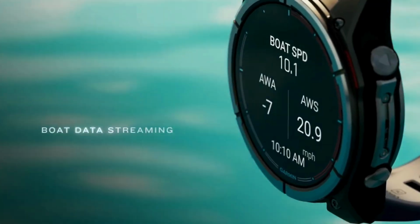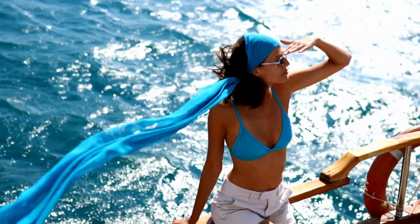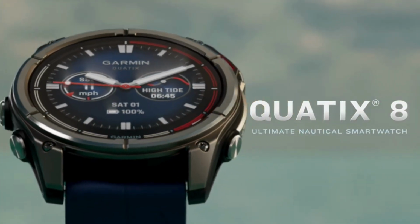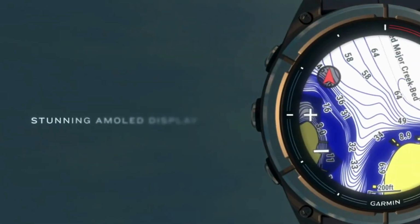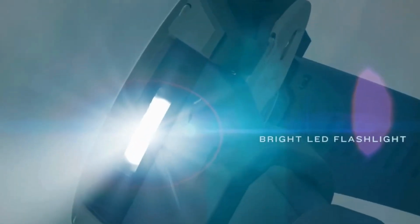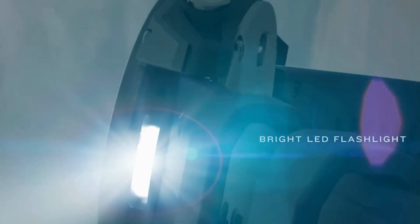If you're into boating, fishing, or just love the outdoors, Garmin has something pretty special for you. The brand new Garmin Quatix 8 has officially launched, and it's packed with major upgrades that not only make it smarter, but also more rugged, more marine-ready, and more versatile than ever before.